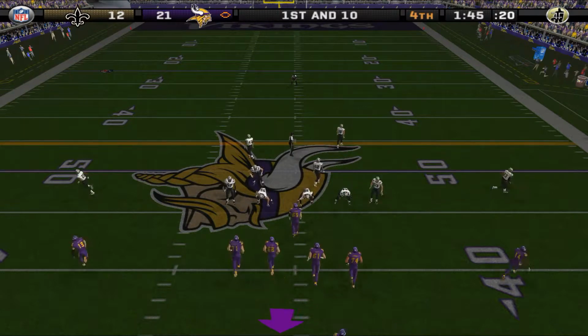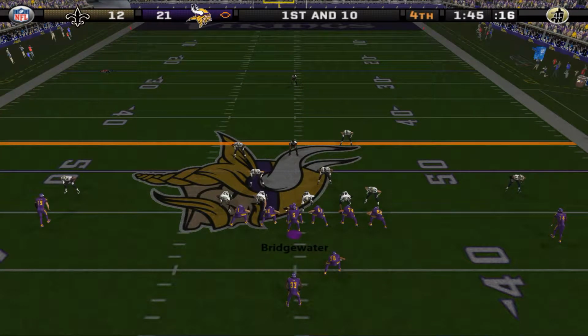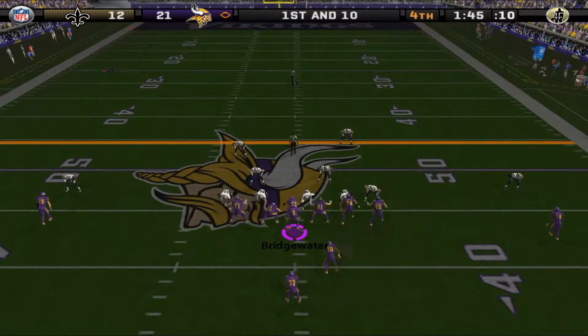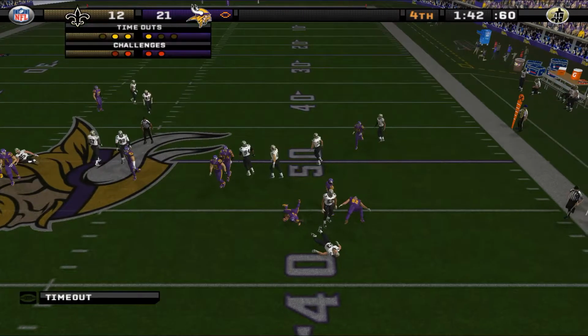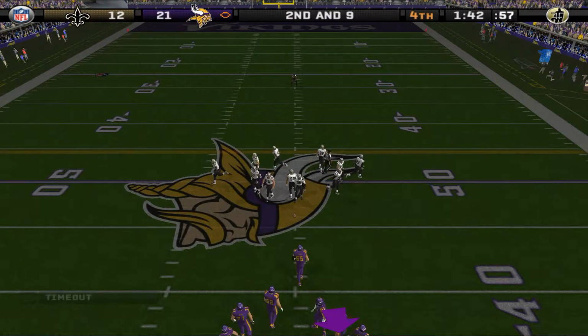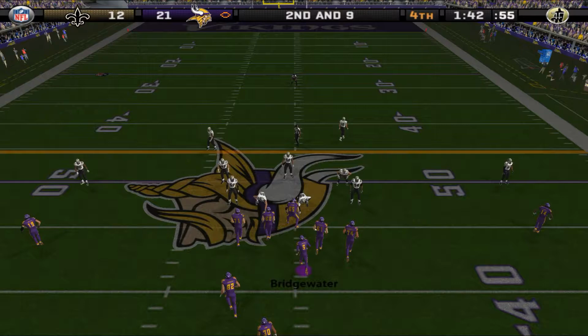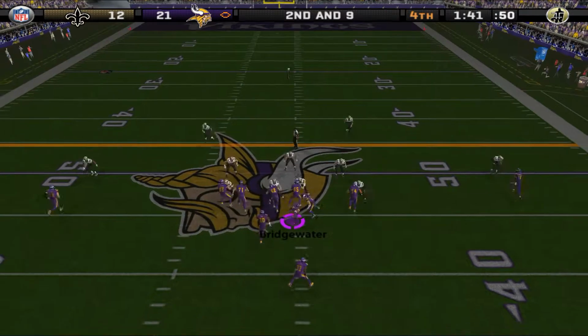So they're ready to go on offense after the missed field goal. They'll start at the 44-yard line. With a counter play. Robertson is there on the stop. Calls a timeout. Cook on the second down and 9 to go. The Saints line up in a 4-3. A little misdirection.